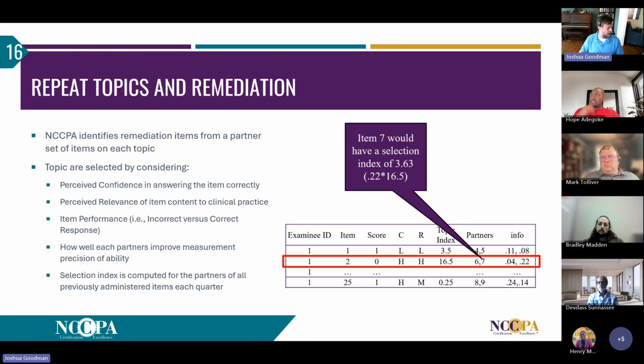A remediation pair is when I identify an item for you that is a knowledge gap. Typically, it's an item that you missed. It's an item where your self-assessment of the content suggests that you would benefit from looking at it. It means that you answered with higher confidence, or you told us that it was something particularly important to your practice, and you missed it. Those items are remediation topics. We choose the top 5. We have an index that we've created, pictured on this slide over to the right. It's an index of your performance coupled with information.